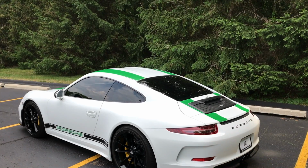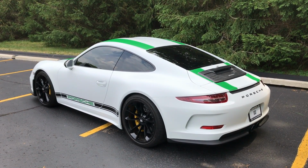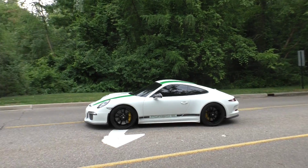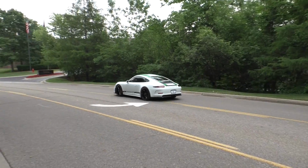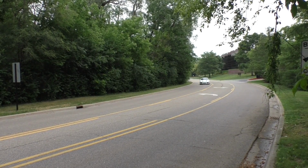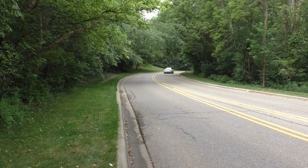Starting with the weekend categories and styling, the 911R is beautiful. The classic 911 look plus a few special touches, it earns an 8 out of 10. For acceleration, the 911R does 0 to 60 in 3.7 seconds, earning an 8 out of 10. Handling is up there with the absolute best, but it falls just short of perfect as its steering rack isn't quite as precise as some of the very best exotics.